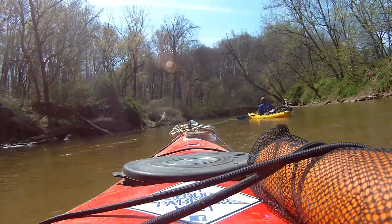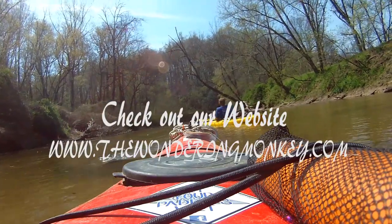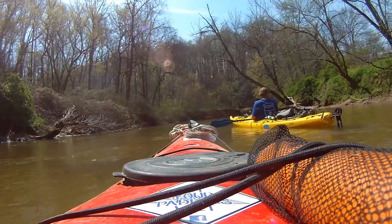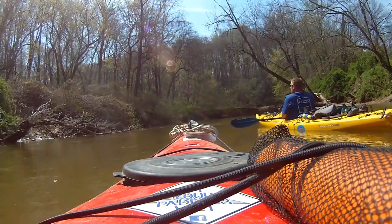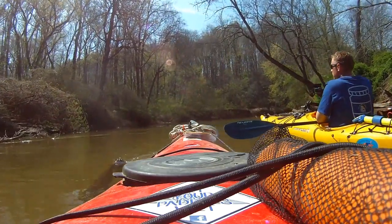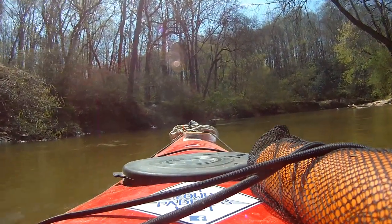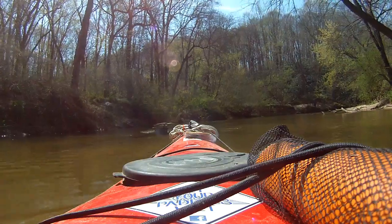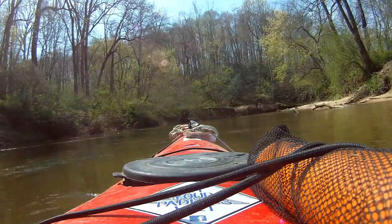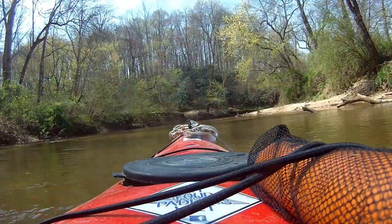Because on day 2, we had decided to finish up the last roughly 9.5 miles. When we woke up, we packed up camp and started down the river. It took us about 2 hours to knock out the first mile. And at that pace, with 8 miles to go, we decided to cut the trip a little short and call it a day. Because we were able to get out. There was a little bridge there, and we were able to make it up to the road to have somebody come pick us up. We enjoyed the trip, and I hope you enjoyed the video.